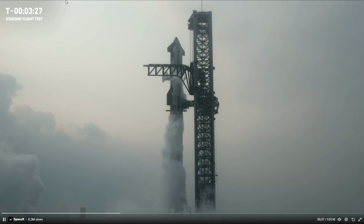Yeah, and again, a reminder that the payload for this mission is data, and our primary goal is to get ship through the extreme heat of reentry today. We're very excited to see that. We did get very close on Flight 3, so I'm excited to see how these iterations that we've made to the vehicle will help improve our chances of success today.